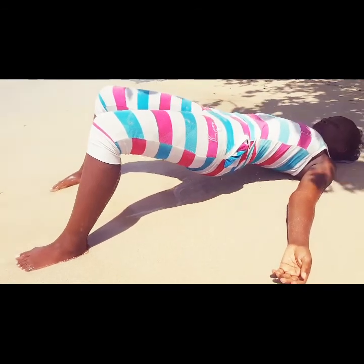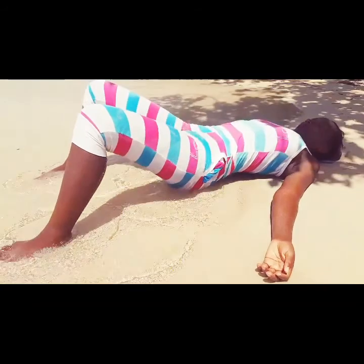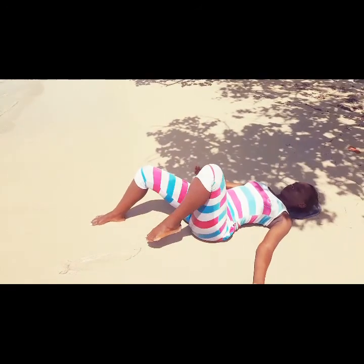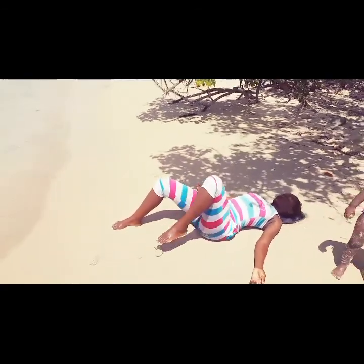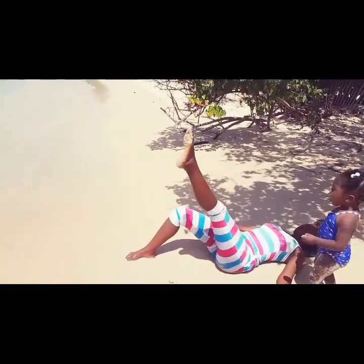Okay, so we're just going to do a few of these. Ensure that your belly button is well tight and nice. And right here, we're just going to pull our legs up, pause, stretch, and go down. Alright, so this is the exercise where we just pull up, pause, stretch, and straight down.